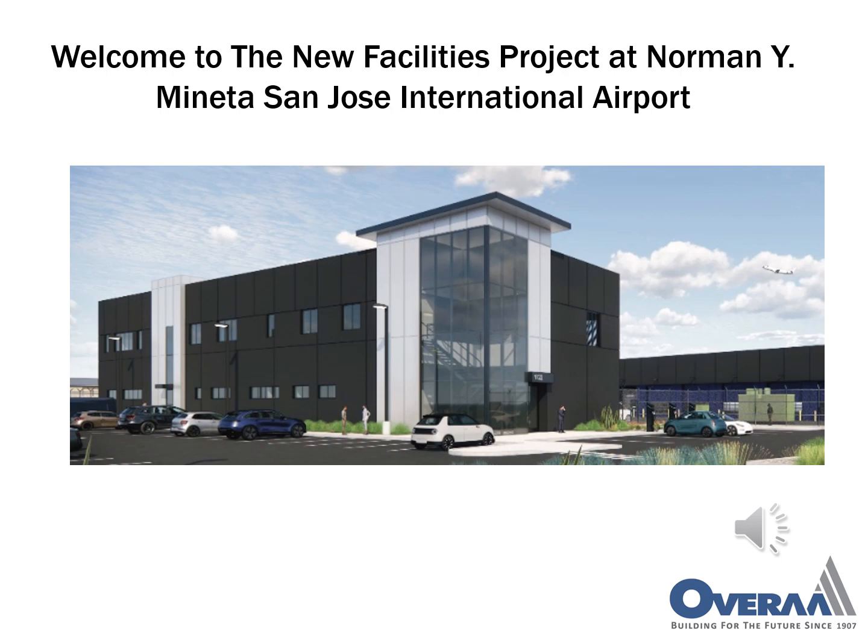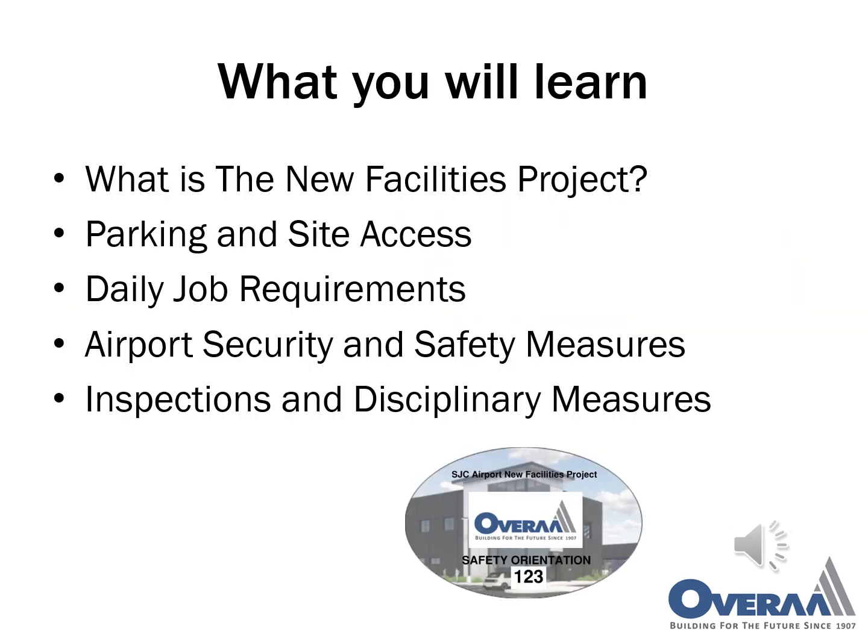Welcome to the new Maintenance and Facilities Project at the Norman Y. Mineta San Jose International Airport. This is the job site-specific portion of the site orientation. The site safety-specific orientation will cover the following subjects.